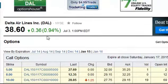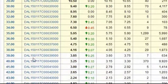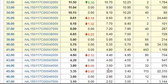Now let's look at Delta. Similar price, 12% above 38.60 is 42. So here we are, January 15th, still a 6-month option. Let's go over to $42, and you can see right here $2.45. So if we own Delta stock and we wanted to sell a covered call, somebody would be willing to pay $2.45 in order to buy this stock at a strike price of 42. So $2.45 for the opportunity for Delta to go from $38 a share up to 42, and then they would be able to buy at 42. So obviously they're hoping it goes higher so they make money. So $2.45 versus American Airlines at their price $3.30.